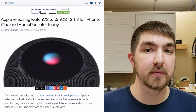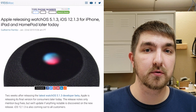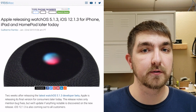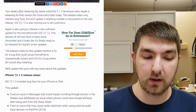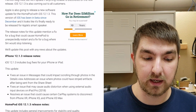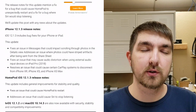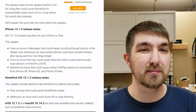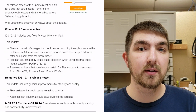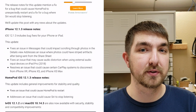So the next article is from 9to5Mac, and it pretty much talks about the software updates for the Apple Watch, the iPhone, iPad, and the HomePod. The Apple Watch got 5.1.3 and the iPhone and iPad got 12.1.3. There was actually an update that came out that was called iOS 12.1.2 and it actually messed up a bunch of phones, mainly the modem portion, which caused issues with cellular data.